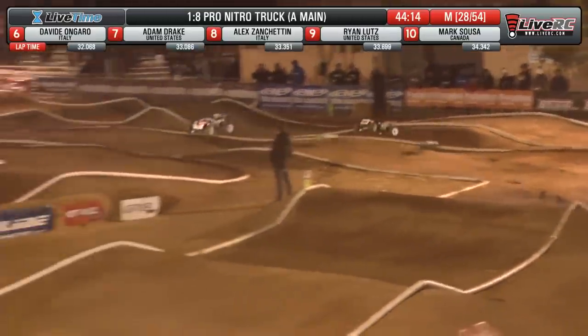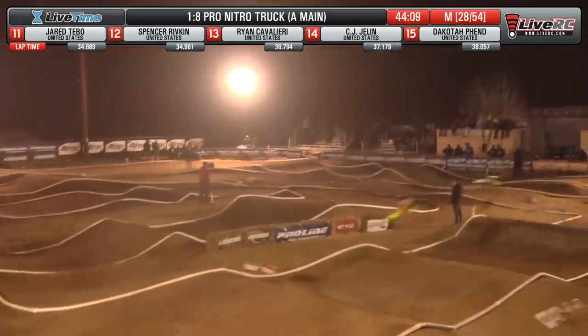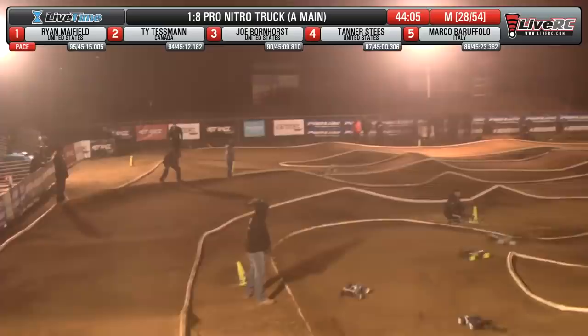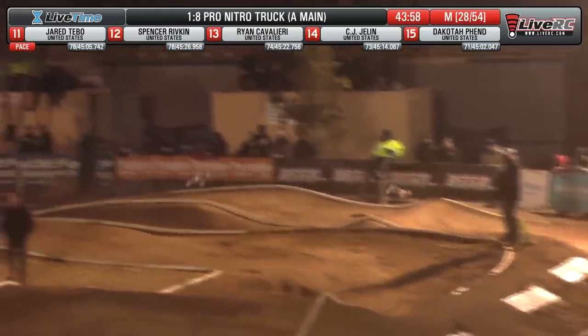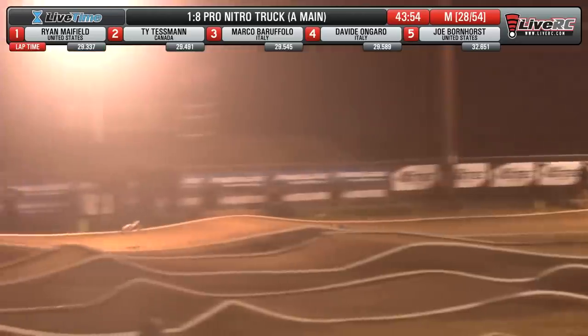Maifield, you may notice, has a little different paint scheme. If you haven't been following along, Ryan Maifield has a nighttime paint scheme, which instead of blue in the back, it's white in the back. So here he comes around. Maifield out front, Ty Tessmann in the number 2 spot, Tessmann in his signature white and purple paint job. Down the front stretch they go. Joe Bornhorst dropping down now. Marco Baruffolo up into 3rd.